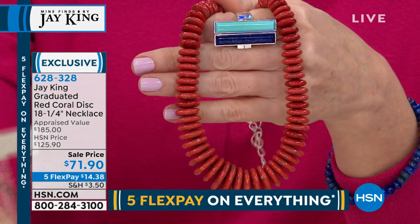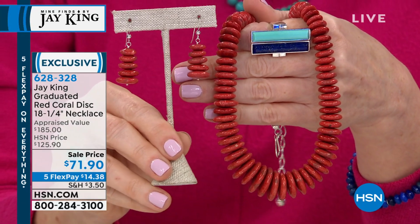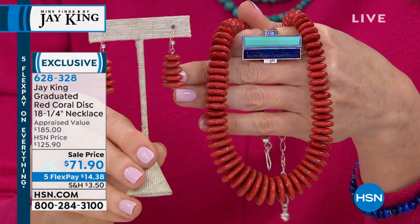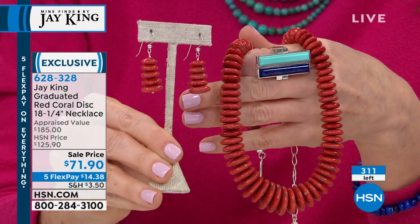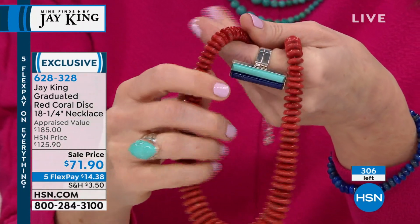And you have to have special licenses to be able to harvest it, trade in it, work in it, cut it, and obviously bring it into the country, import it. You have to have specific licenses to do it. Highly controlled. A lot of people think coral is like a plant.